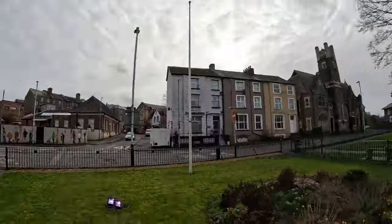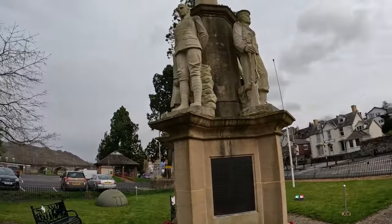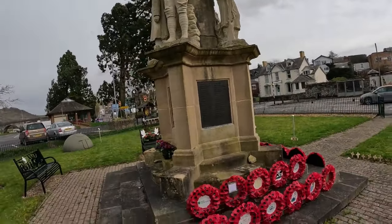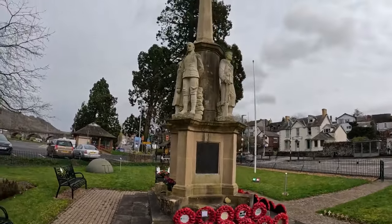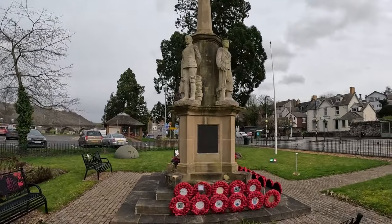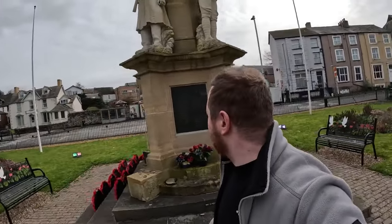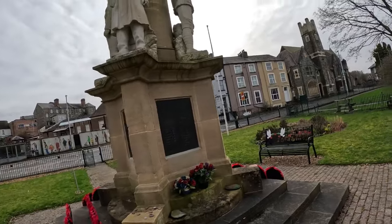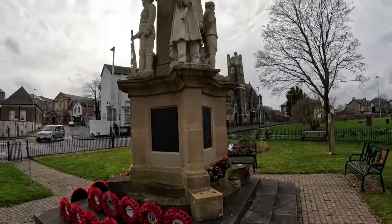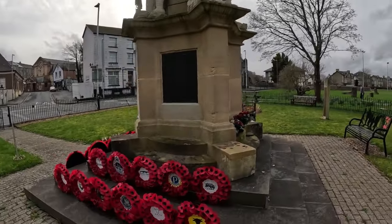Look at this. Look at this place. This place is absolutely wonderful. What a place. What a beautiful gesture for the men who lost their lives. What a place this is, guys. What a bit of history this place has. He's very proud of his history and its men who lost their lives.